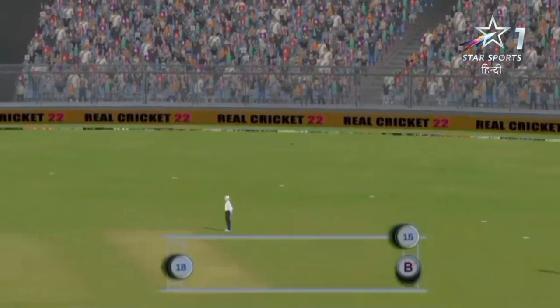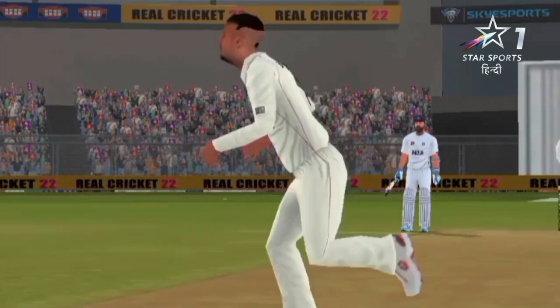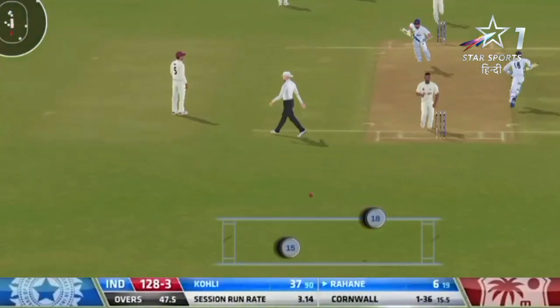Oh, and he's taken another catch. Second catch of the match. Second wicket for Holder. Nice shot.